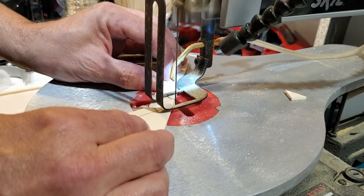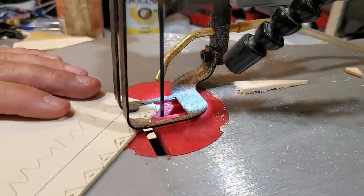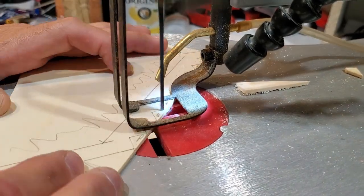For these stairs, I used 1/8 of an inch thick birch plywood and all sorts of ice cream sticks. So stick around.